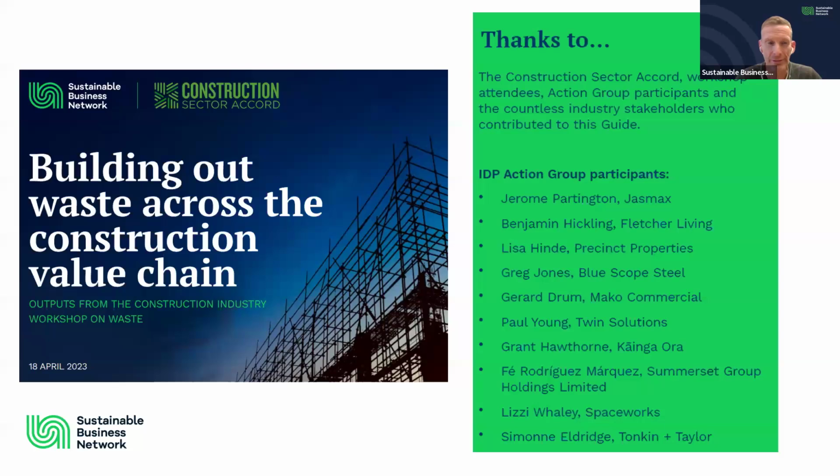In terms of some context for how we got here, we've been working with the Construction Sector Accord for over a year now. In April last year, we got around about 50 stakeholders across the built environment sector together to look at what were the key elements that industry-led groups could work on to really turn the dial on designing out waste. And at the top of that list was integrated design process.